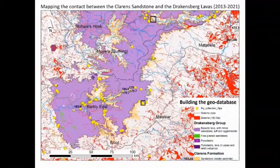So I've digitized quite a lot of things for this area. In yellow are all the spots that I've visited so far, or most of them. So it's quite a long project if we want to map the contact. You see there are thousands of kilometers to visit. So I only have been to a few places. This is work that I've been doing since I'm at Nelson Mandela University, so it's only about the past 7 or 8 years.